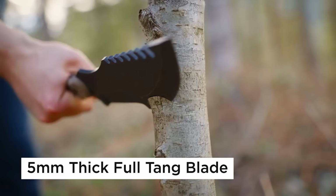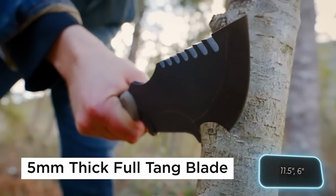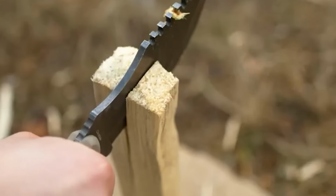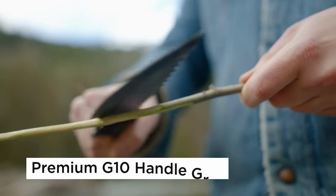The overall length of the knife is 29cm, with a blade length of 15cm, and the handle is made of fiberglass. The knife costs $75.